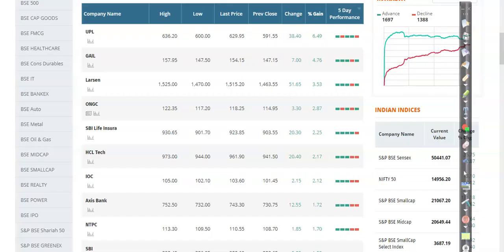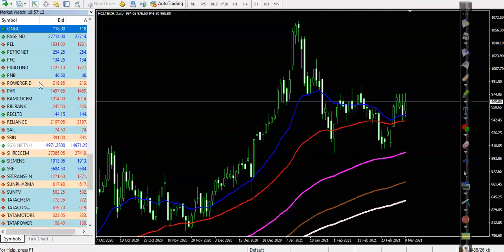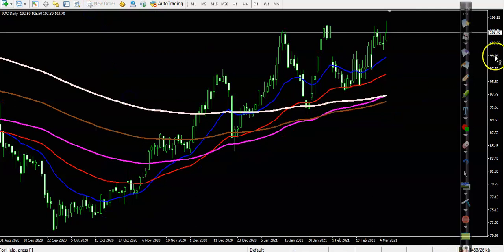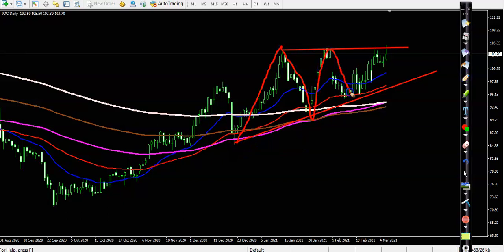All right, last one, let's check it. IOC. Okay, this one. Now I can see IOC is exactly near the resistance line. So in that case, I'm not interested to take any position. This is the resistance line, and this is the supporting line somewhere there. Let me remove this one. Okay, now I can see this is the supporting line. The actual market range is like that, and like that. And right now, exactly there, there is a probability to pull back to this level. Once price breaks, definitely we'll go for buy. But in this area, we are not looking for buy anymore.